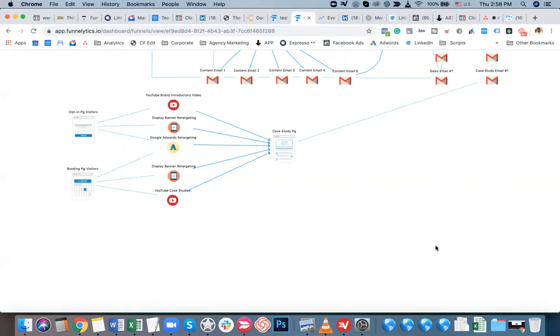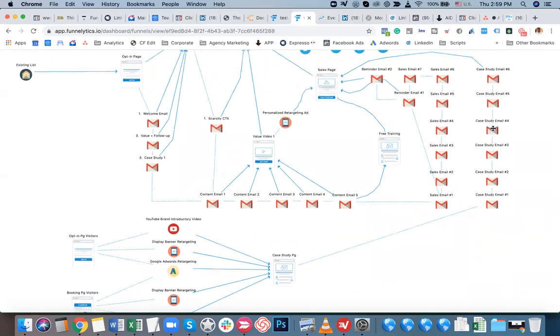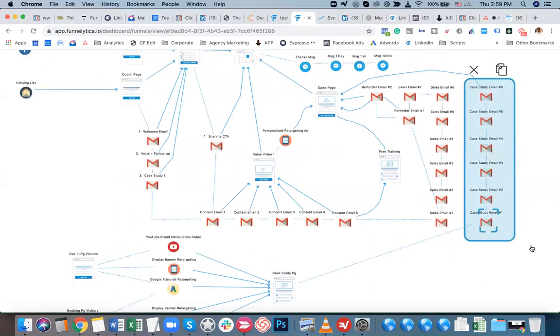If they go to other websites, they're going to see some display ads from you from Google, some image ads talking about your brand, talking about what you do. And if they click that ad, then they can go to a case study page, and that talks about someone who signed up with you and got results from you. And then anyone who goes to this page starts getting case study emails. You see how this all works together? This is called a strategy, obviously.